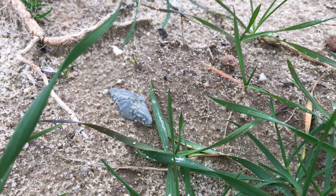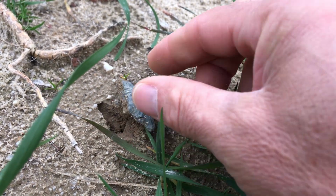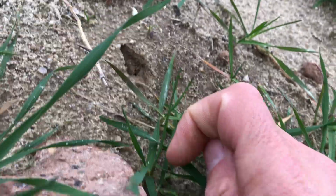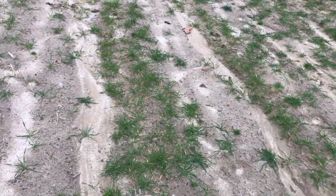Now, I found some other things, but I gotta stop when I come across just little artifacts here or there. I've come to the oasis not just because it's quiet and nice, but because there's lots of evidence of the North American Indian here.